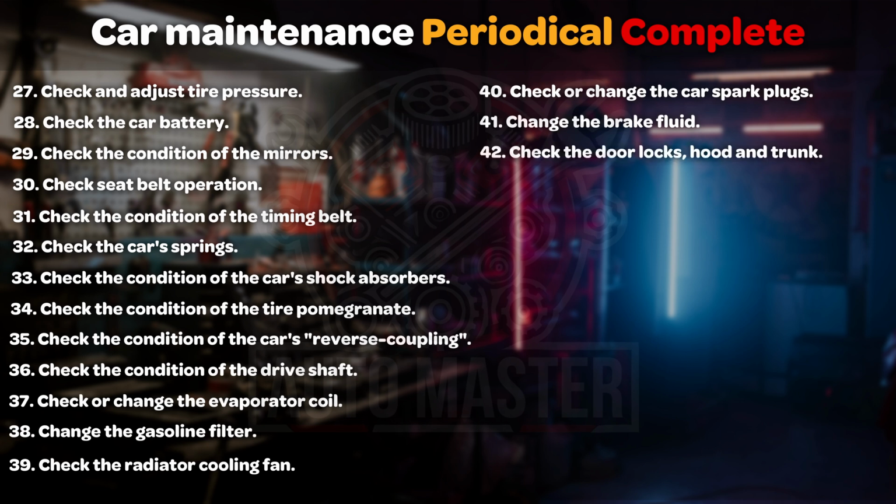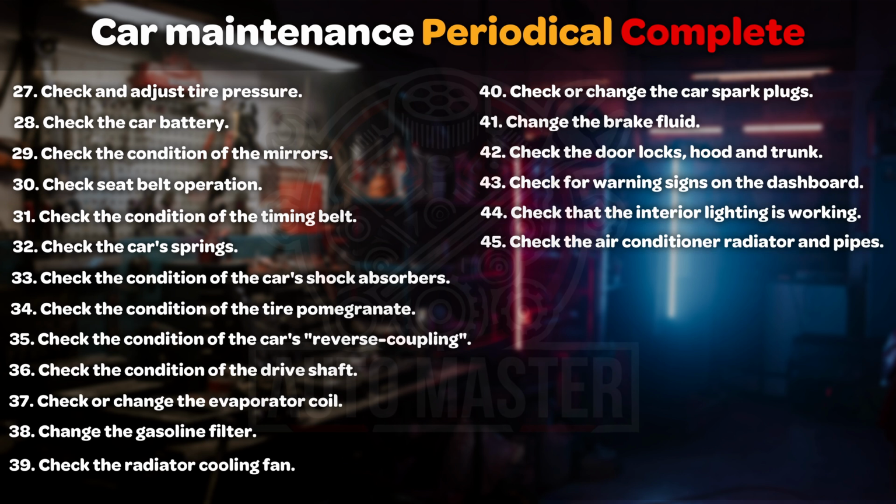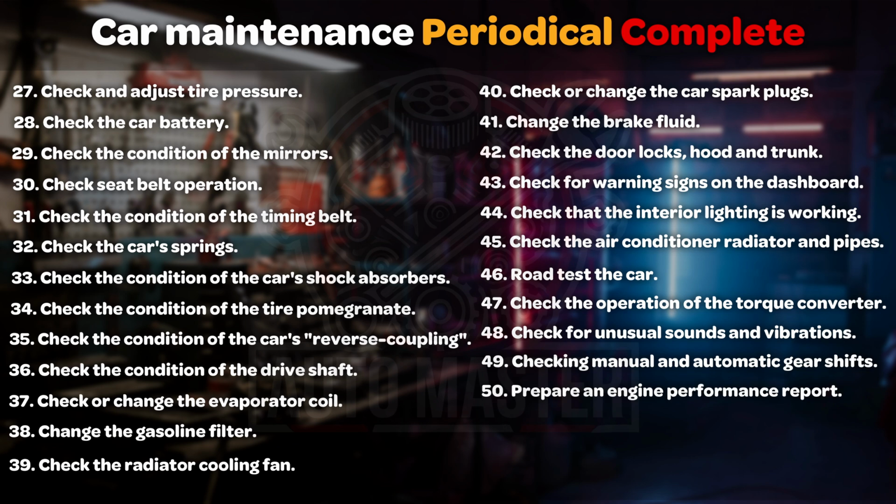locks, hood, trunk lid, and make sure there is no warning light on the dashboard and make sure the interior lights are working, check the air conditioner radiator and its pipes, test drive the car on the road, check the gear pot or the torque converter and note any abnormal sounds or vibrations, ensure the smoothness of the gear shifts, whether manual or automatic, and prepare a report on the entire engine performance.